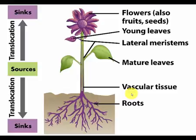To understand what's going on here with the movement of phloem, I need to introduce the idea of sources and sinks. A source is a place in a plant where sucrose is being generated, where sugar is being made. Of course, this is where photosynthesis is happening. Other parts of the plant where there's not so much photosynthesis are called sinks. They need sugar in order to survive, but they're not making it. So in other words, a source is where the sugar is made.